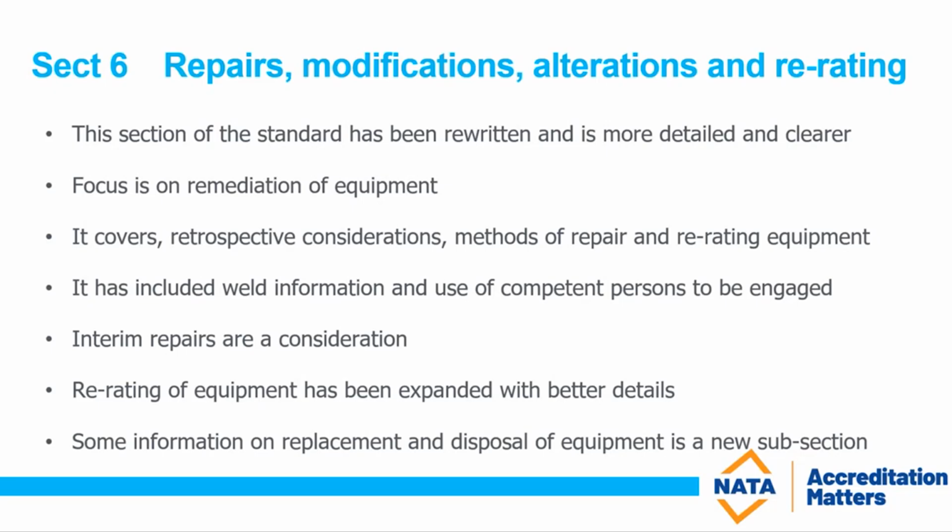Some information on the replacement and disposal of equipment is in a new subsection. This had not been there before, and this ensures the safe disposal of equipment and advice to inspectors to ensure that equipment is treated appropriately so it does not find its way back into service, which could be very dangerous and unfortunately has been done in the past. And the standard now makes it a little more clear and easier to understand. Any questions? Not for this slide, so we will continue to the next one.